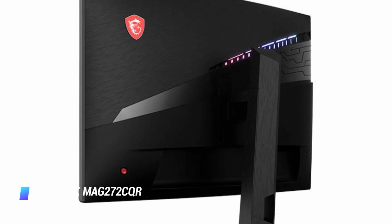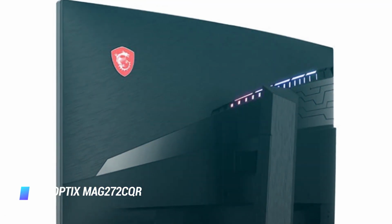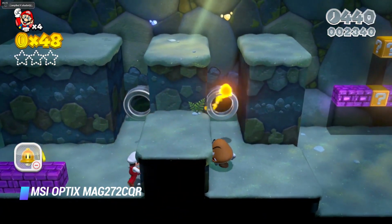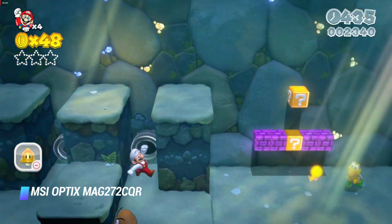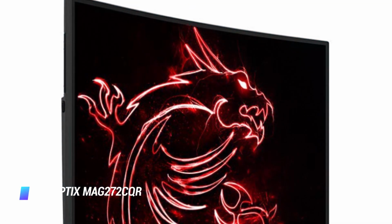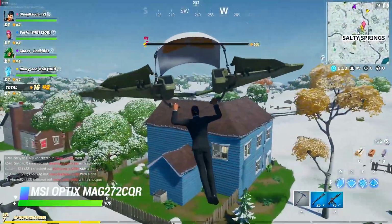Dubbed night vision, the feature can also give you an edge over your gaming opponents. Unsurprisingly, the screen of the MSI Optix MAG272CQR also features built-in tech for reducing blue light emission and flicker. It's important to note, even though it's not yet officially certified as NVIDIA's G-Sync compatible, the monitor can work with the tech giant's graphics cards.